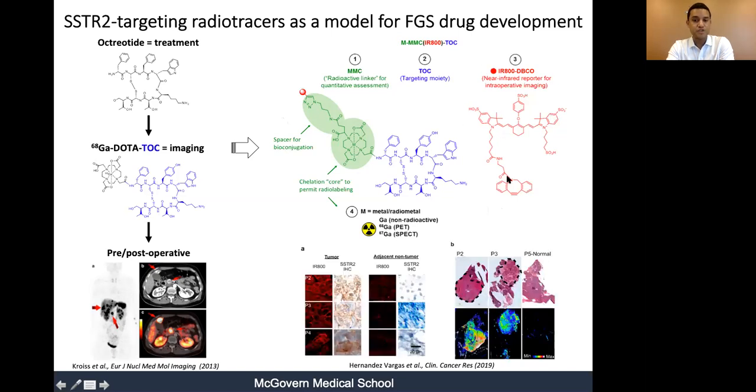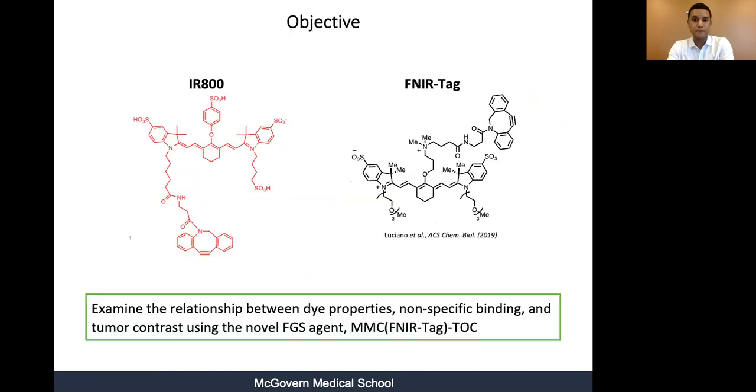And we have previously shown that with the use of this strategy, we retain high tumor targeting, as shown by staining of human biospecimens, as well as confocal microscopy. And in this case, we used a freshly resected pancreatic neuroendocrine tumor.